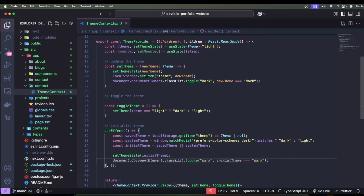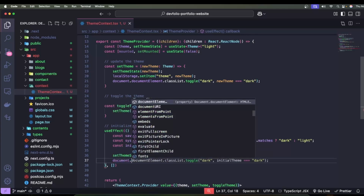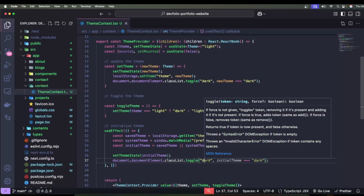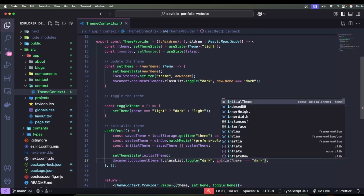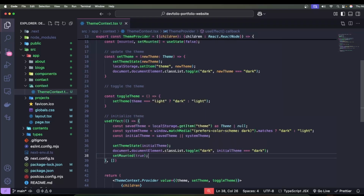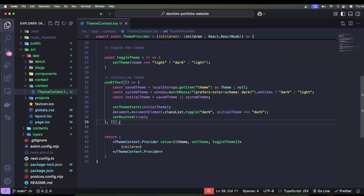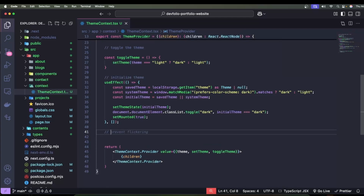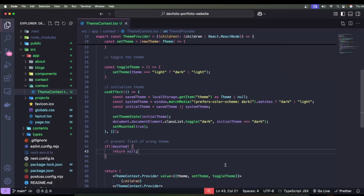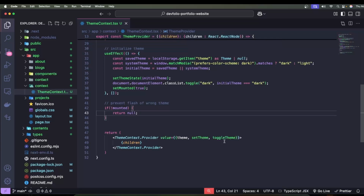Then you define document.documentElement.classList.toggle, and then we simply define dark, with initialTheme equal to dark. Okay, and lastly we will define setMounted, and that would be true. After completing this, here we'll have to prevent flash of wrong theme. This actually makes the theme persistent. Here we'll have if not mounted, return null, and lastly, everything is fine, we have to provide theme, setTheme and toggleTheme.